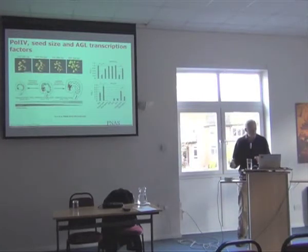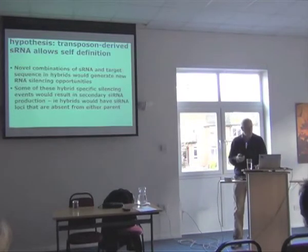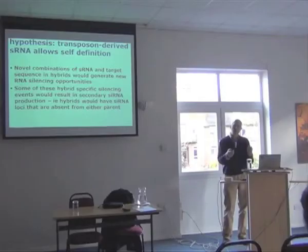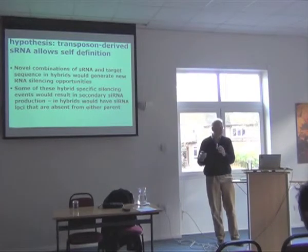But it just, let's say, illustrates one facet of the potential role of these small RNAs influencing seed size in seed development. But this then got us thinking a little more about a role of small RNAs, particularly transposon-derived small RNAs. And as a working hypothesis, we're using this idea that maybe the transposon-derived small RNAs allow genomes to define themselves as self. And so when you make a hybrid between two genomes, particularly if you do an interspecific cross, what you might imagine is that the self-identifying small RNAs from one of the two genomes that go into the cross will have an effect on the other genome, and vice versa.